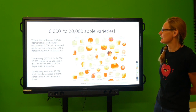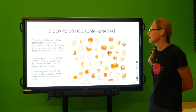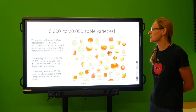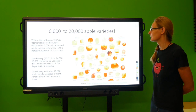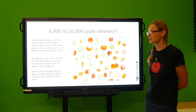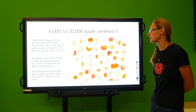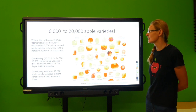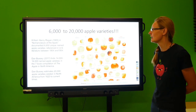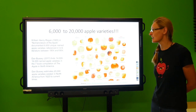So if you think of how many apples you see in the store, think again. It's documented that there are anywhere between 6,000 to 20,000 apple varieties, and that's just mainly counting apples that had been mentioned in the North American region. So in 1905, USDA commissioned William Henry Ragan to work on the nomenclature of the apple, who documented over 6,000 apple varieties.